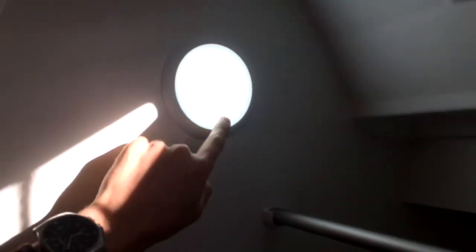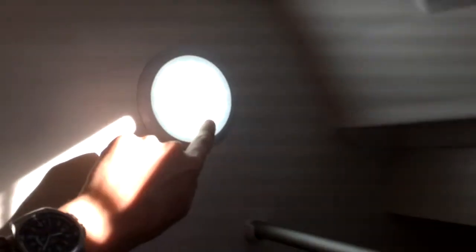Something really cool on the 349 is the soft touch. You have high, medium, and off. And that's just the soft touch. It just senses your touch and switches.